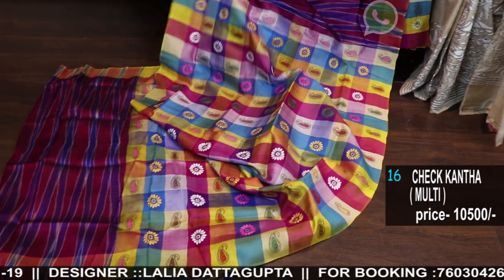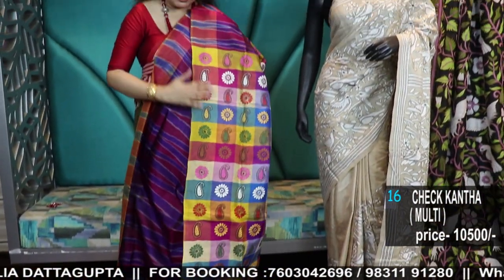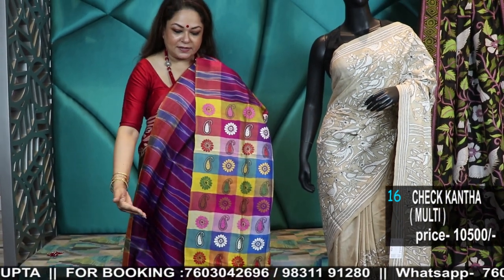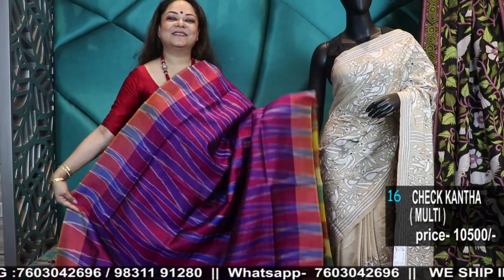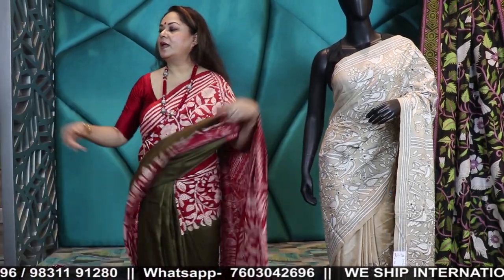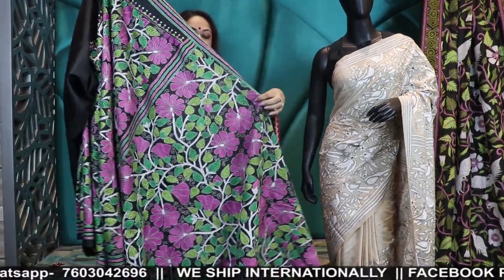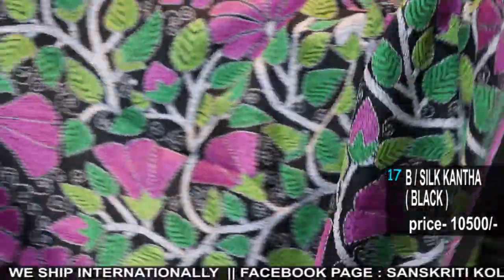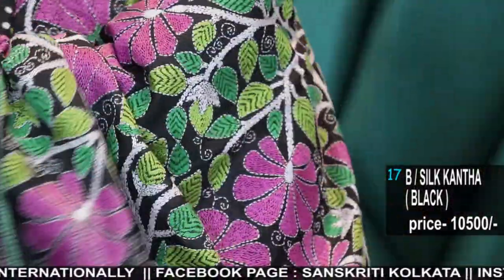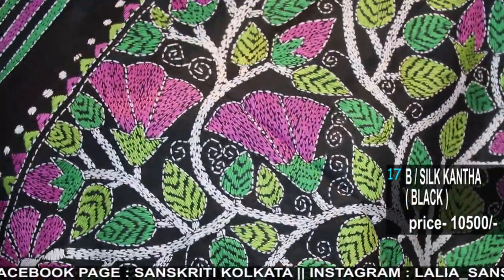And then again the ikkat comes in the backside. Okay, so partly pallu, check pallu, check pleats, contrast blouse piece and ikkat body. Very smart piece. A Bangalore silk black with all over katha in yellow and pink. Amazing color combination, very cute and amazing workmanship.